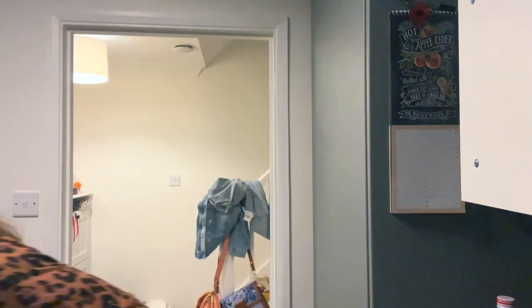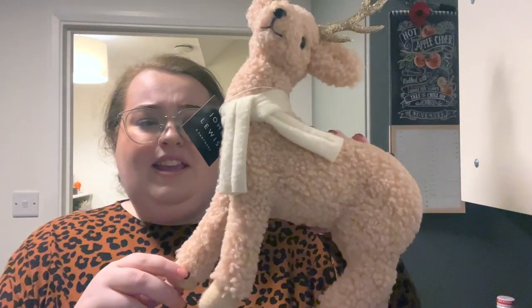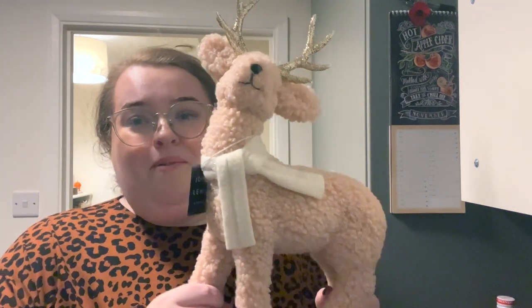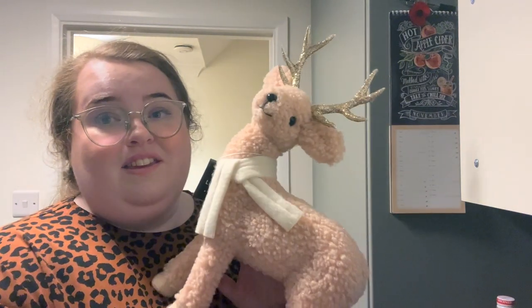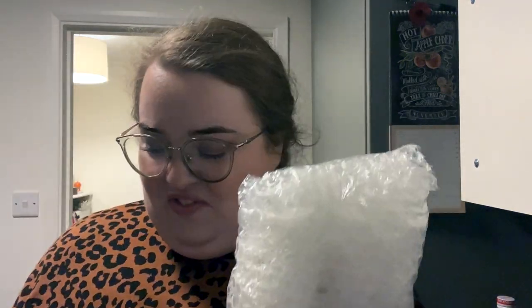And then John Lewis. Oh my lord, oh, it's stunning. This was £20, which is expensive, but I really liked it. And sometimes you just have to go for the things that you really, really like. And it does go with my living room. Then the girl at John Lewis wrapped everything within an inch of its life, so that's going to take a while to unwrap.